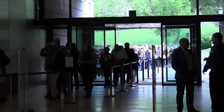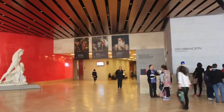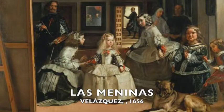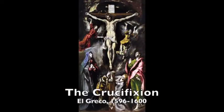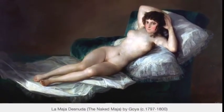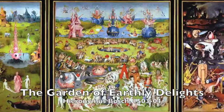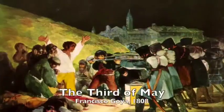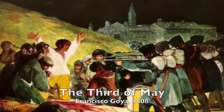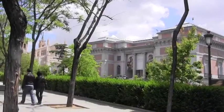Just a few minutes later, the line is much bigger. Airport security. Here's a nice piece of art. The Prado Museum. There's a guy missing a head.